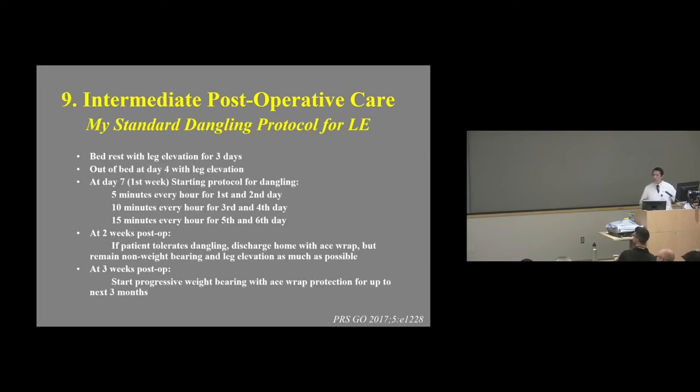For lower extremity, you have a dangling protocol. This is a tolerance protocol once you have the flap, before the patient can go home, and each surgeon has a little bit different preference. In general, at about 2 weeks, the patient should be dangling and should be able to tolerate about 20 minutes, so the patient can go home because you feel the patient is safe to put the foot down for about 20 minutes.